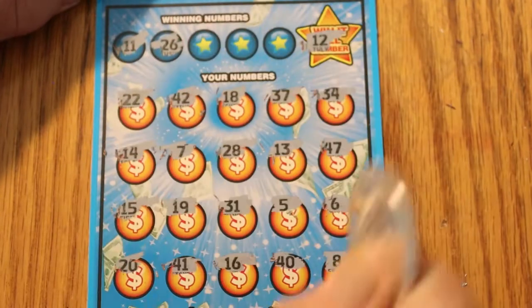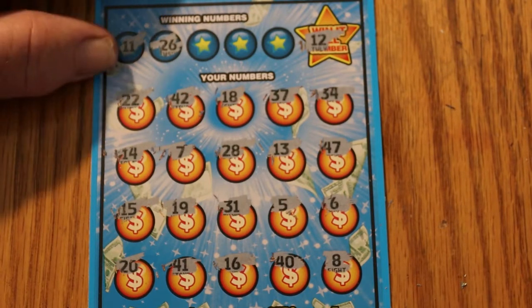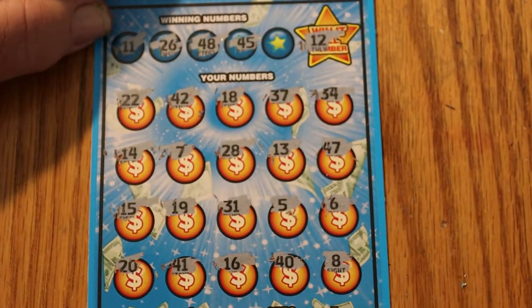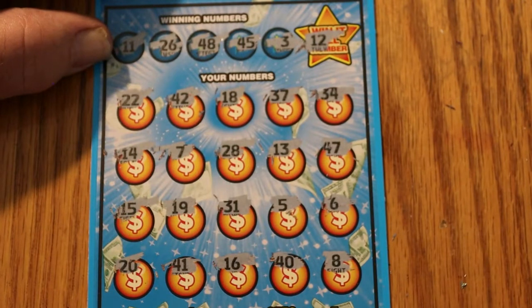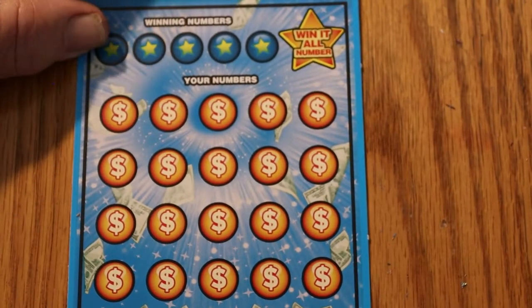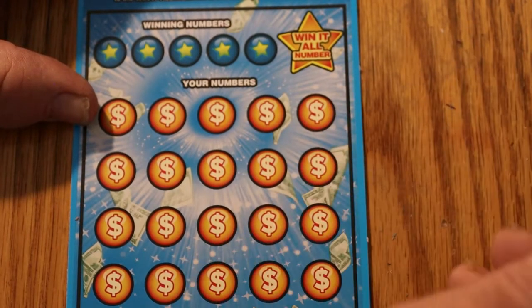11 and 26. No 11s. And no 26. 48 and 45. No 48 and no 45. Number 3. And no number 3. Wow. Okay. Last ticket. This could either be a bust session or this thing could pull us out of the hole. Well, we're about to find out. Ticket 59.